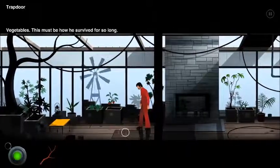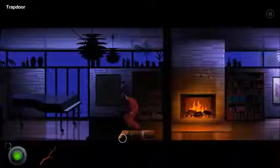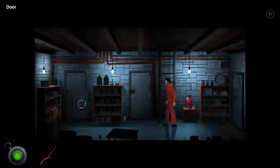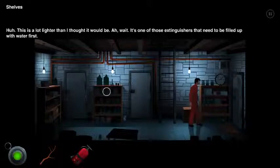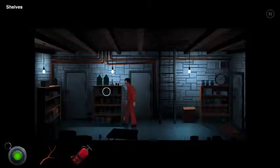All right. Can we open this trapdoor? No. Well, what we'll do is we'll go downstairs. Then we'll do this. Ha ha! I knew there was a door there. Fire extinguisher. Something tells me we might need that. Anything over here? On the shelves. There's enough food here to survive for a month. Well, it's good, because I may stay here for a month.